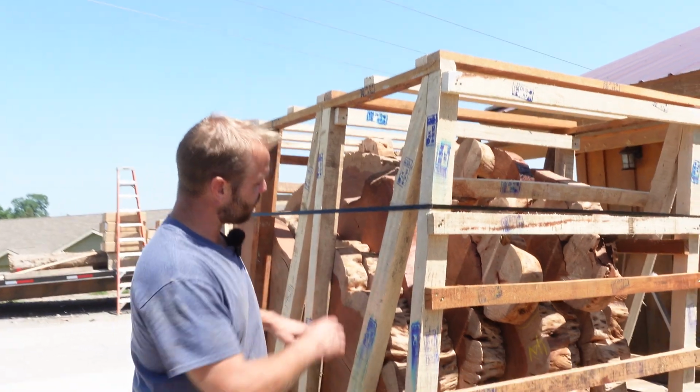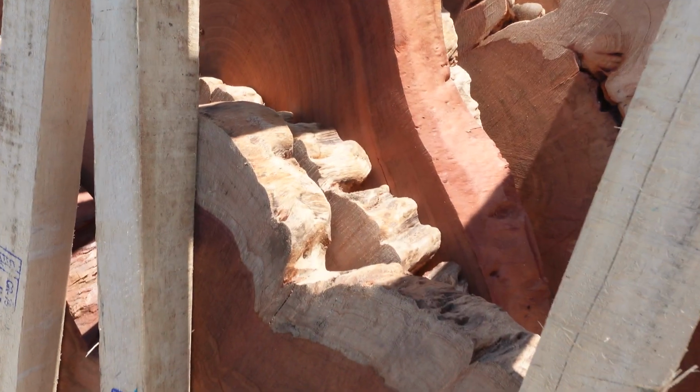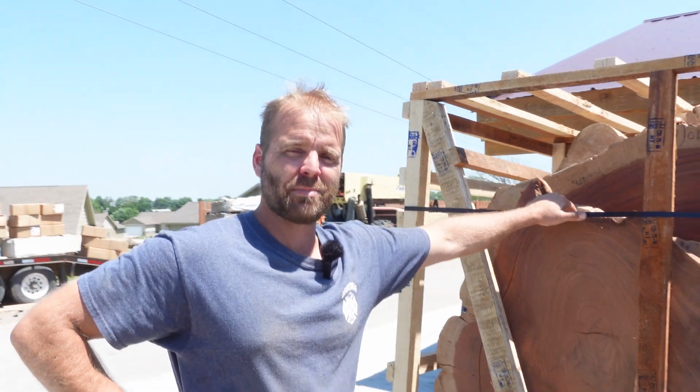Like this live edge though is where it's at, man. Like it's so in and out, kind of bumpy looking all over. So cool looking. So we're gonna get these all in inventory, give us a couple weeks, and we'll have them available on our website. All right, so I'm gonna show you off the pieces that we have.